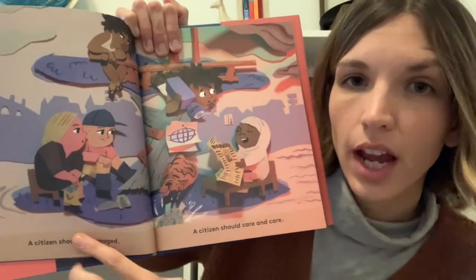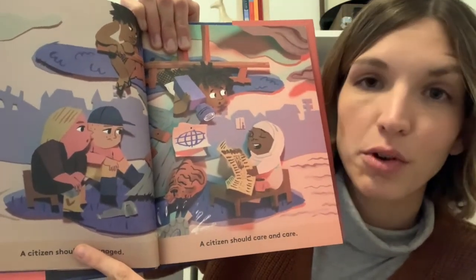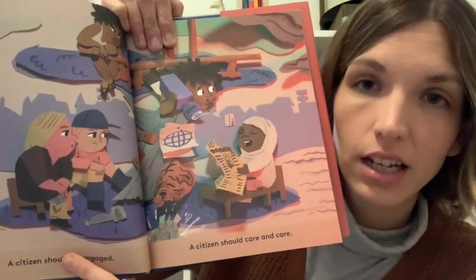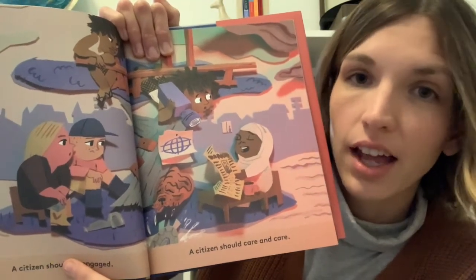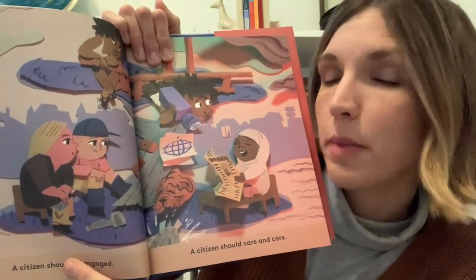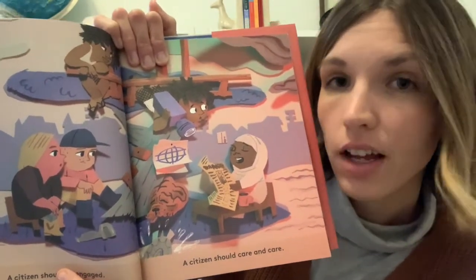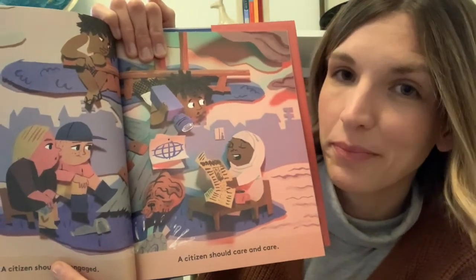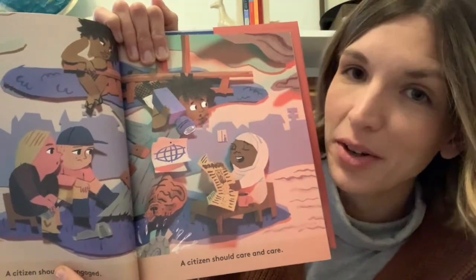Some causes that you care about. For me, I'm very passionate about the environment and protecting it. So there are a few ways that I can care about that cause. I can reduce my energy use and my waste. I can recycle, and I can encourage others in my community to do the same. What are some ways that you can help your cause that you care about?